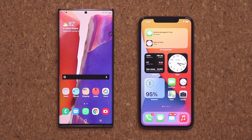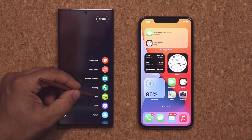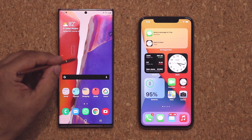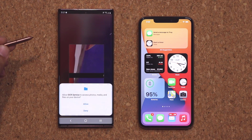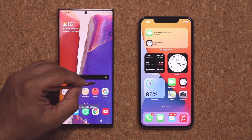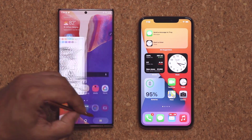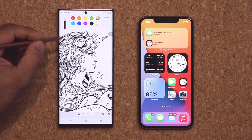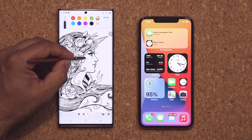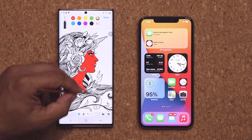That's the S Pen. The S Pen on the Note 20 Ultra is something Note owners love, and I'm sure it's appealing to non-Note users as well, including iPhone owners. It's something you just cannot replicate. You can use the S Pen as a remote control, as a sketching device, as a writing device, and you can also use it as a stylus to navigate your phone. It's an amazing little tool that adds a new dimension of functionality to this phone that no other phone honestly can replicate.